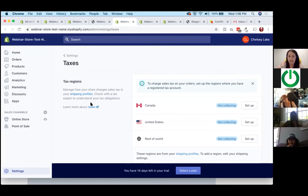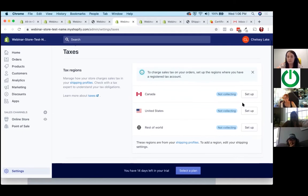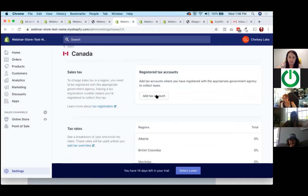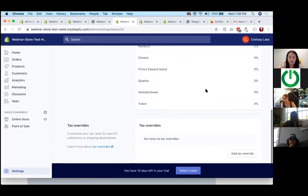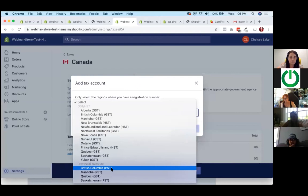Saying that straight off the bat, they tell you over here, learn more about the taxes section. This is something you need to figure out for your business and your business alone. But it shouldn't be too much of a hassle as long as you can talk to someone for a half an hour or less. They should be able to guide you on where you need to charge tax and where you don't need to charge tax, and you can set up your profiles in here. So for Canada, if I click set up for taxes, and I can add my tax account, it's going to give me a breakdown. I think I actually need to click on it. PEI.